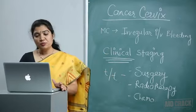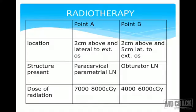Please remember these points. When the patient is not operable, radiotherapy is the choice of treatment, and now chemotherapeutic agents are added, which increase the radiosensitivity of the tumor. Whenever we give radiotherapy, that can be in the form of brachytherapy or external radiation. Brachytherapy: Paris method, Stockholm method, Manchester method, you know these methods.